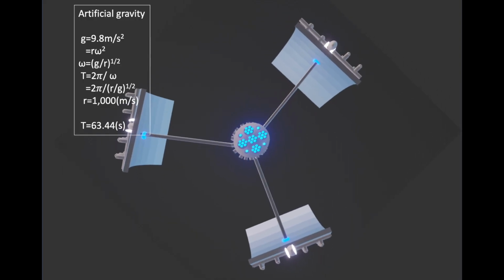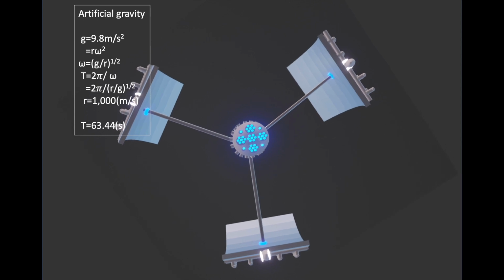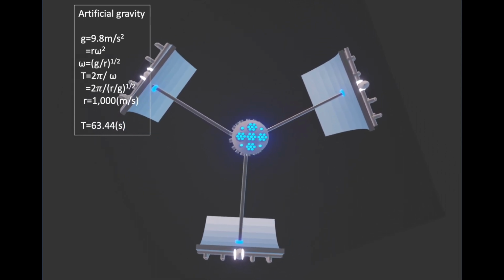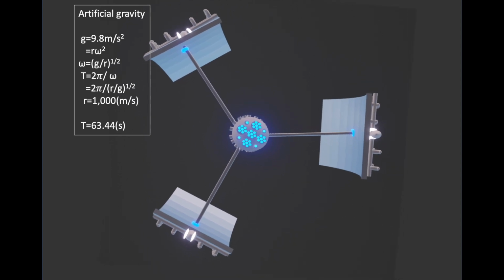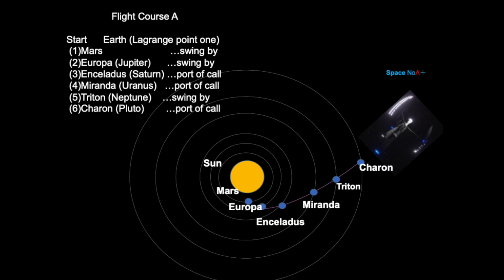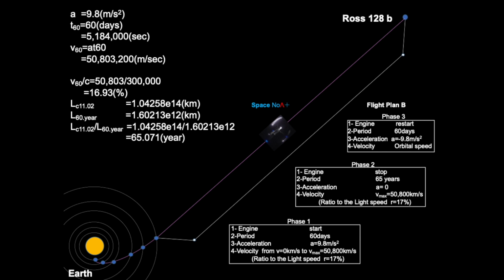The 3 wings on Space Noah Plus rotate once per minute with a radius of 1 kilometer, creating an artificial gravity of 1g. The flight plan is divided into 2 parts, the outer solar system planets and the exoplanets. During Flight Plan A, the ship prepares for interstellar flight, such as filling up water, liquid hydrogen, minerals, and so on. This is Flight Plan B.